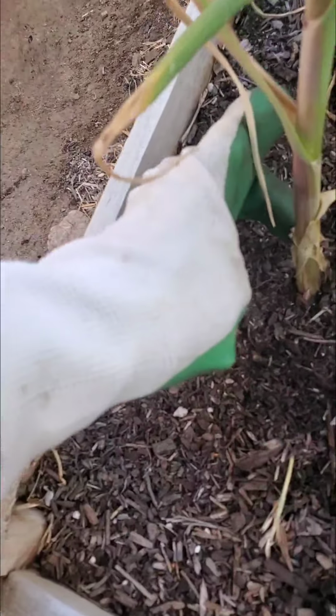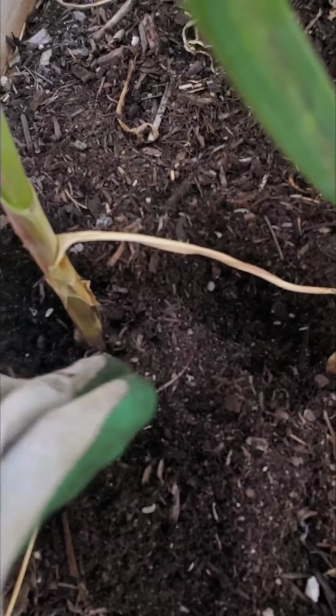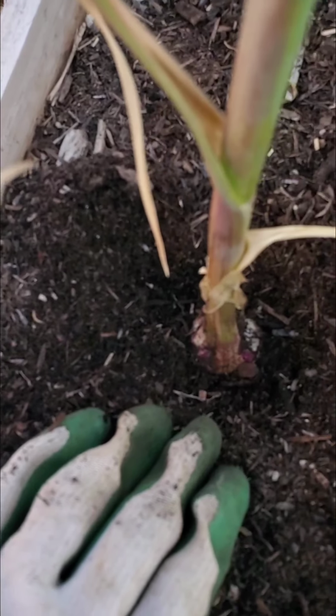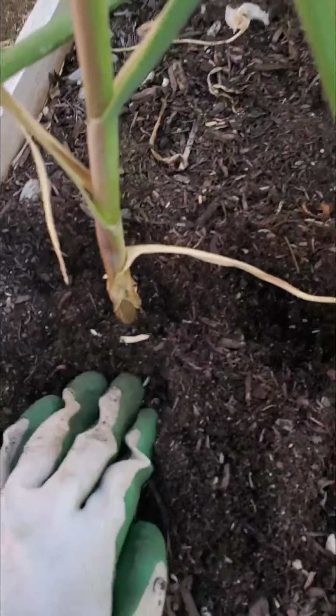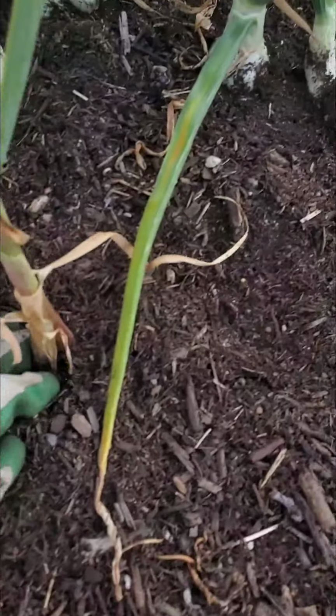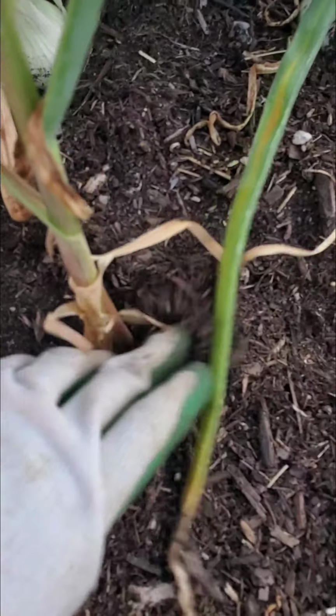Let's look at this one right here. This one is almost there too. And remember, I planted garlic at different times because not all of them took. This one is still really small. We're just going to cover that back up. Let me come over here. This one I think is still, most of them are pretty small.